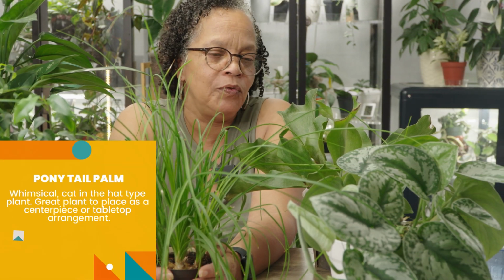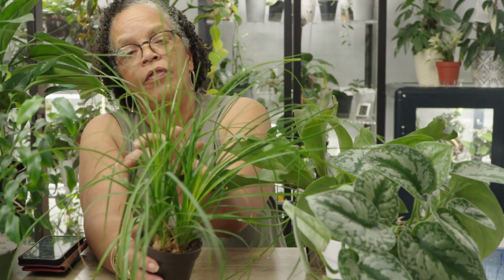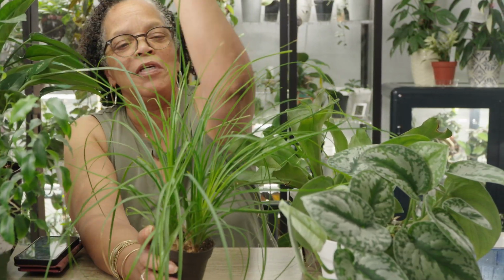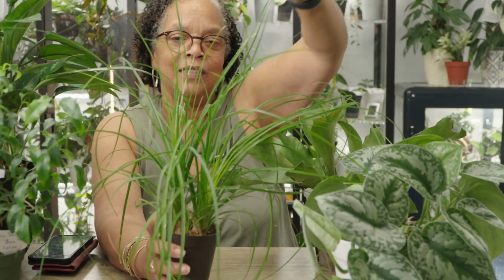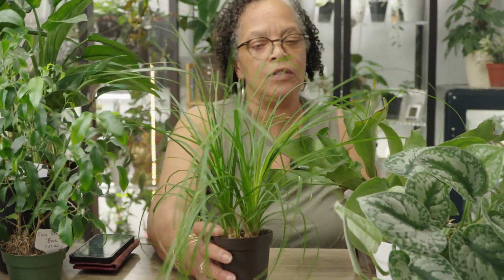Currently, she lives on the shelf here in the plant room, and the light that she's getting is very low light. She doesn't have a prime spot, if you will. But she seems to thrive on that. She's happy and healthy and growing. The leaves that are bent have been from me trying to move her from place to place. But this is one that you could potentially put in a low light situation.